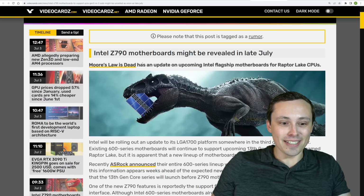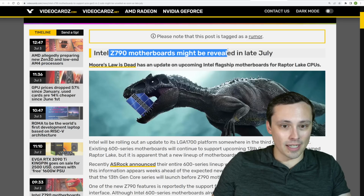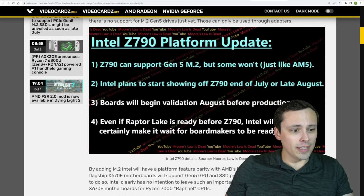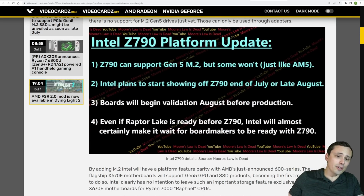Now, last thing I'll mention here is Moore's Law is Dead had a video talking about upcoming motherboard designs and release dates from Intel. It's looking like most of the big info here, and again, I'm doing the video cards article that's reporting on this, is mentioning that the Z790 can support Gen 5 M.2 SSDs, which would put it on feature parity there with AM5 from AMD, but some won't support it. And again, with AMD, a lot of the distinctions between their various AM5 chipsets is how much of these M.2 Gen 5 and such support we get on the motherboard.